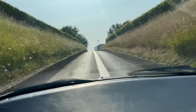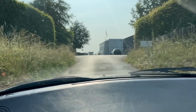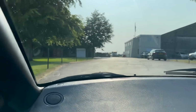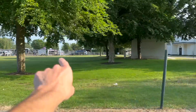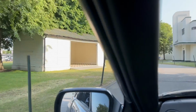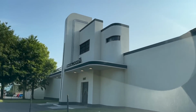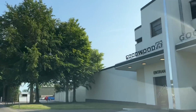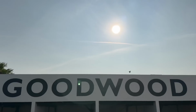Alright guys, well you'll see more of this tomorrow, but for now we are going to hang at Goodwood for a little bit as the Players boys are still here. So tomorrow this will all be filled with cars. All this grass, the main green is over here, the paddocks are over here. This place is Motorsport Hallowed Ground. I'd say just drive around. Yeah. Drive around to the front.